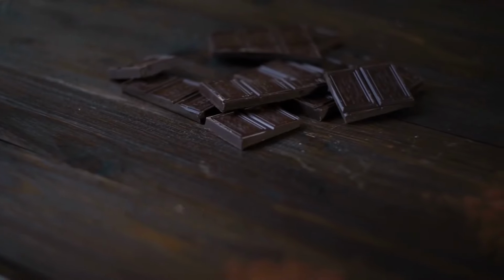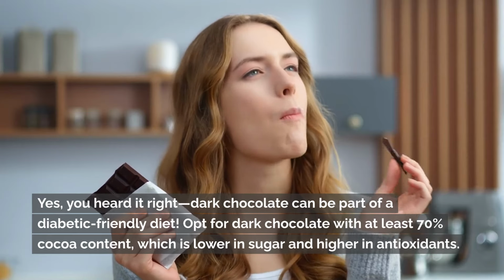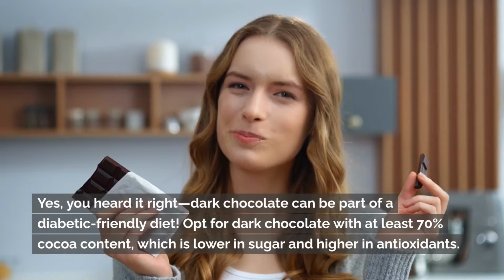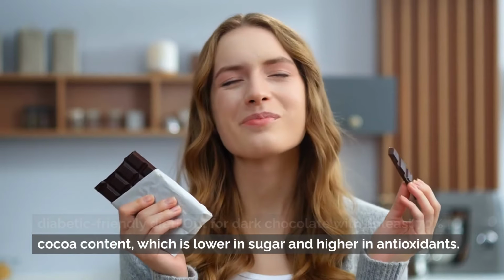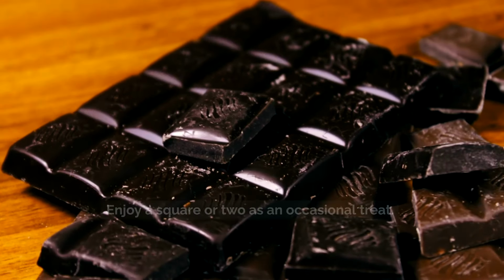Dark chocolate. Yes, you heard it right. Dark chocolate can be part of a diabetic-friendly diet. Opt for dark chocolate with at least 70% cocoa content, which is lower in sugar and higher in antioxidants. Enjoy a square or two as an occasional treat.